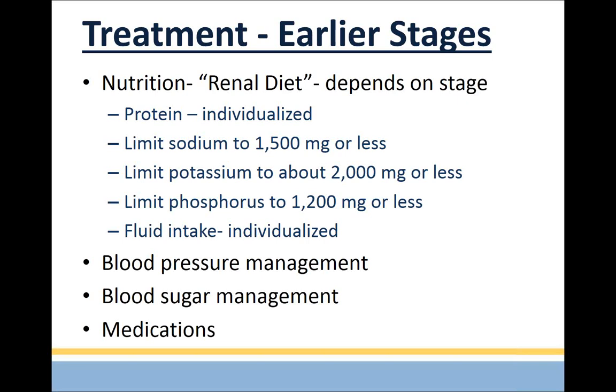Any new medications or supplements must be cleared with the doctor. Doctors who are not the kidney doctor or nephrologist may even need to be reminded of an individual's kidney disease when they are prescribing new medications. It is never a bad thing for a primary doctor to say, let me check this out with the nephrologist. Next slide.